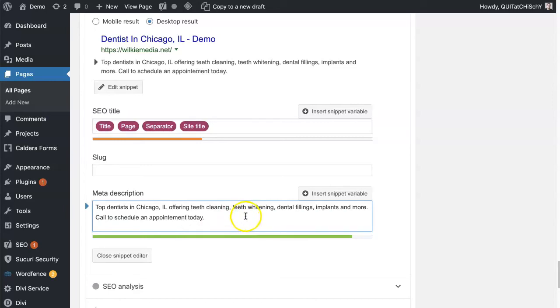Now let's break this down. So what we did is we created the first sentence and just put pretty much all of our main keywords in. Now this is going to be different for each page. So this is the home page, and the home page is meant to be like a summary of all the other pages on the website. So that's why we've mentioned dentist, well, we don't want it to be plural, dentist in Chicago, Illinois, and then we also have our other keywords in here: teeth cleaning, teeth whitening, dental fillings, implants, and more.